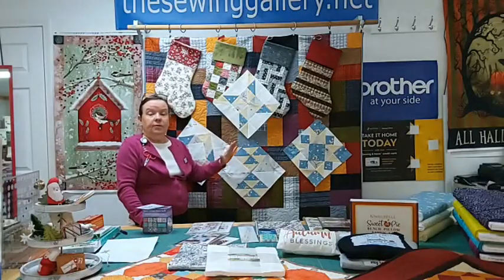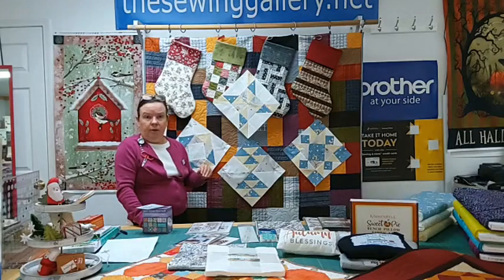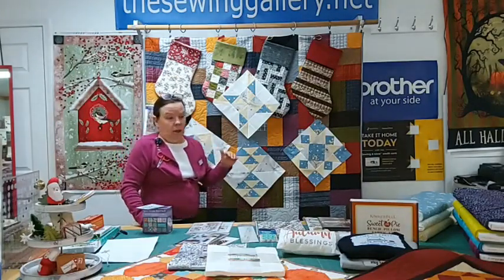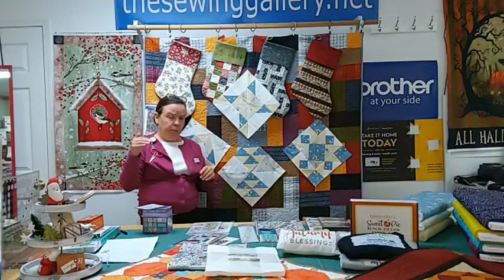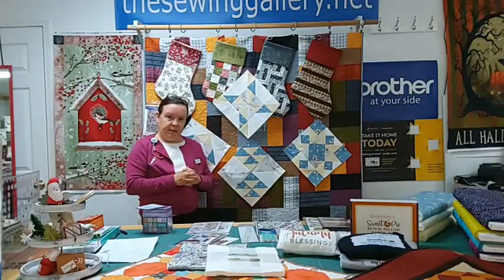But your needles, you guys, are key in whatever you do. If you are sewing on canvas, choose between a leather and a jean needle or a 116. Jean needles have a bigger punch, and so does the 116. The higher the number, the bigger the needle is.